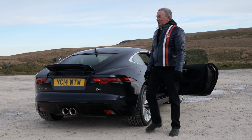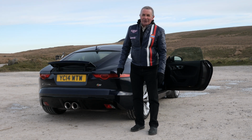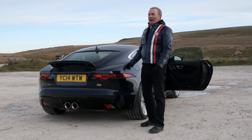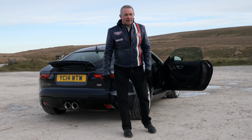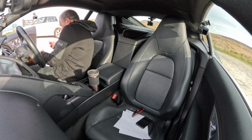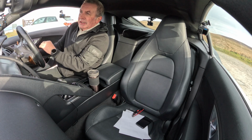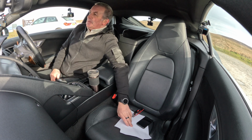If that doesn't make you rush out and buy one, and preferably not this one because I'm using it and I don't want anybody to buy it. It's absolutely fantastic. I'll just take you for a ride in it now. Wow, cold up here again today.